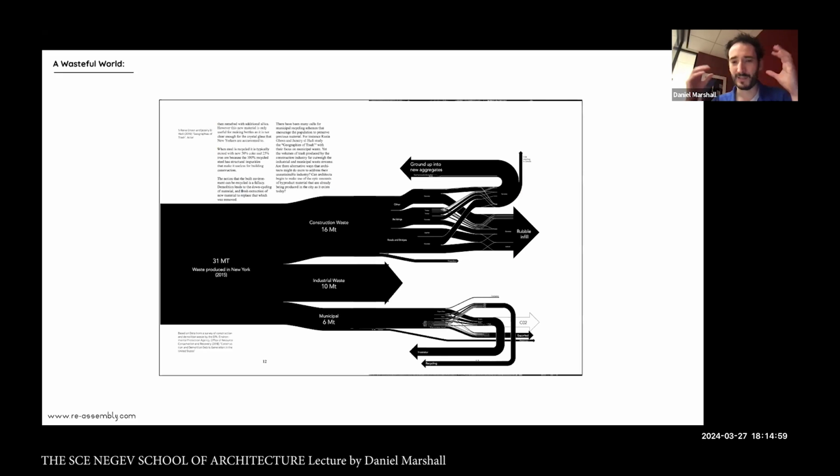So my thesis at MIT looks at the backside of that industrial production, thinking about waste. I've been looking at how buildings and the built environment come apart. In New York, about 31 million tons of waste were produced in 2015. A lot of it is industrial and municipal waste, but the construction industry contributes more than any of those other areas. A lot of that comes from roads and bridges, which have a lot of concrete. So when you rebuild a road or bridge, a lot of concrete comes out of that. But buildings also contribute a lot of concrete and timber waste.